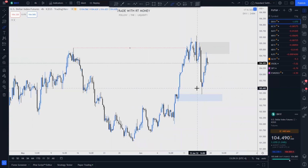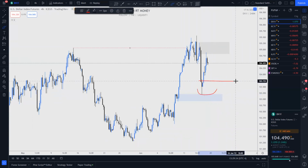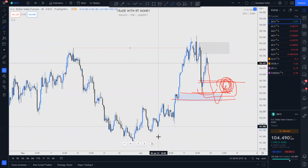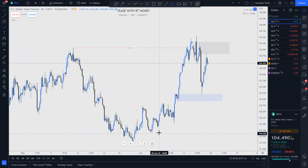I start seeing some demand getting broken, I make my adjustments. I wait for price to come back up to the last supply area before it broke this demand. I'm looking for that area of supply, and then I'll take a high probability trade from there. I hope you understand what I just went down with.